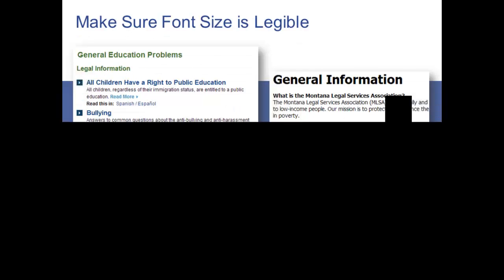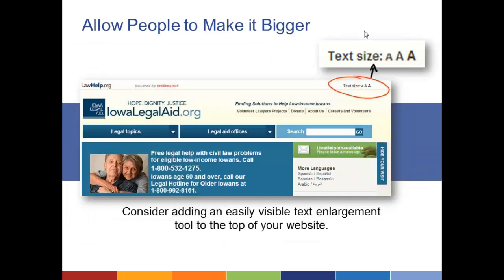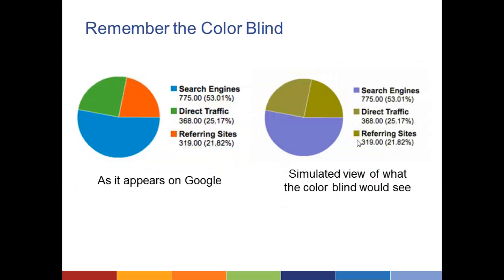So just running through a couple other things to think about in terms of legibility. Obviously, you want to make sure that the size is legible, that you don't have really tiny text. And you want to consider allowing people to make it bigger. Often, if you don't break this, browsers will allow people to make it bigger automatically, or you can make it even more obvious by putting an actual option to increase the text size at the top of your website.